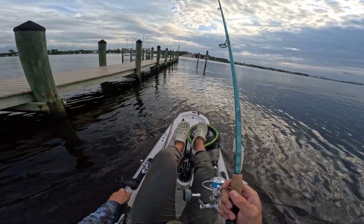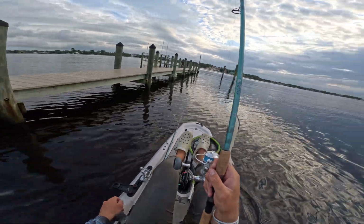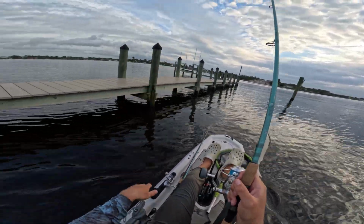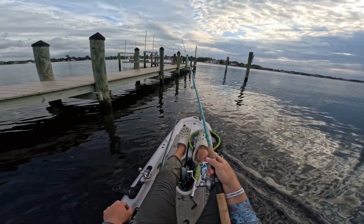Didn't get me in the structure, grabbed her right away. Just an absolute giant, man. I can't be more happy. That was awesome. I leave Florida in a week, and that just put the icing on the cake of snook fishing for the year, and that was awesome.